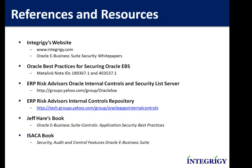Here are some key references. A lot of times internal auditors ask us, where should I start? What's the best place to get information regarding e-biz suite security? Because it's often a foreign concept. On our website, Integrigy.com, we release a lot of security white papers. We have a blog, the Oracle Security blog, where we release timely information.